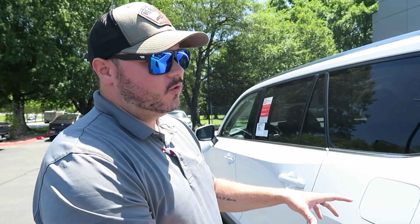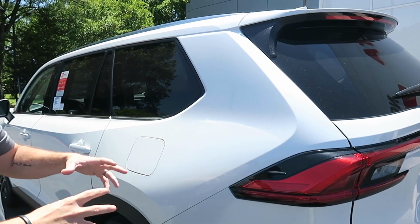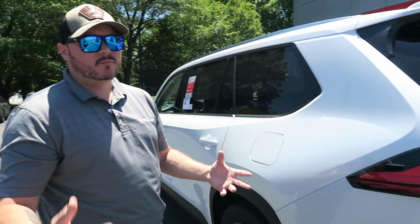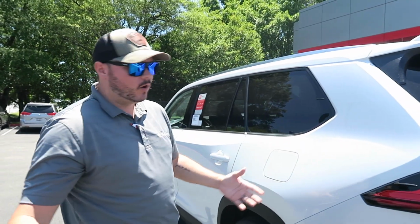This particular vehicle, the Platinum, is colored in Wind Chill Pearl. It's a very exclusive premium color that does cost a little bit more, but in my opinion, when it's clean and it hits the sun like this, very well worth it. It's going to stand out.